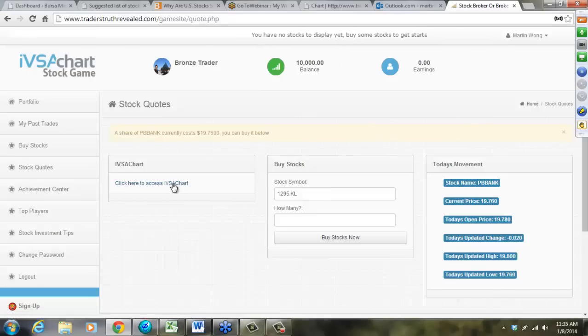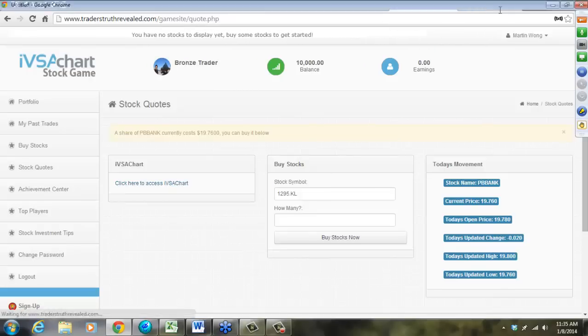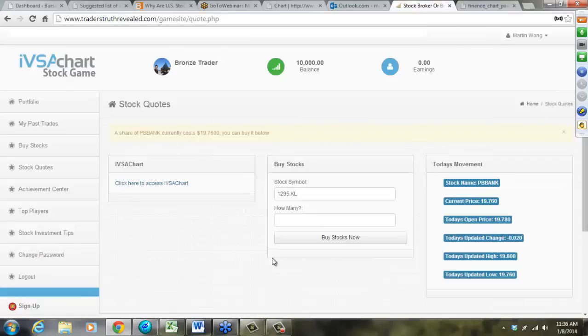You can click here for the IVSA chart, which actually gives you this function here. Hey, this is really good. You can look at the IVSA chart. But this one has no indication in here. It just tells you where it is now, $19.80. But what we want to do is try to build this in here. So you got 10,000, you can key in and then buy it, and this is the stock price that you have. So it's going to make it very interesting.